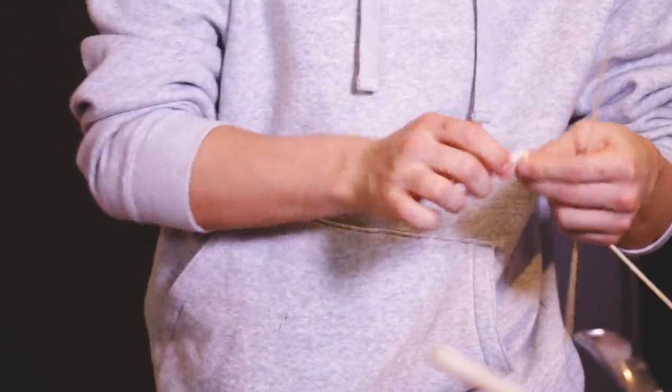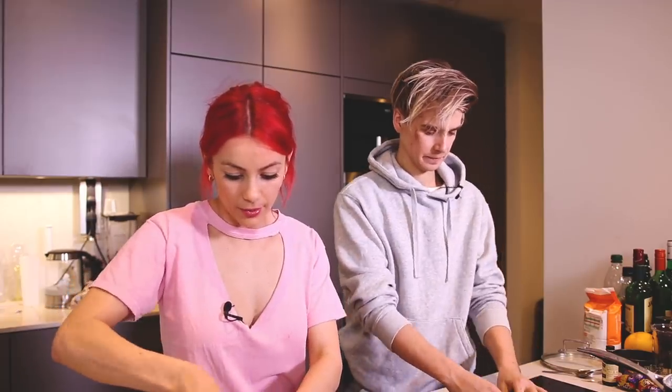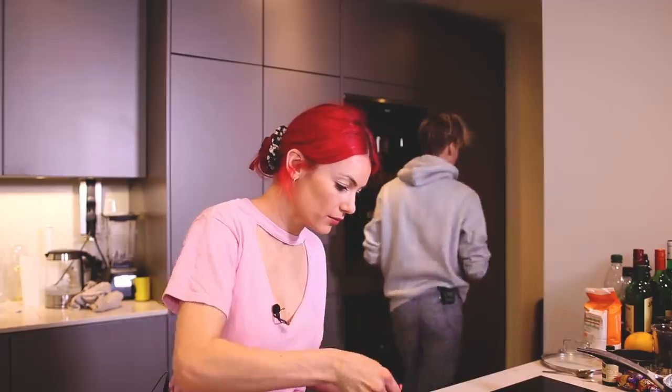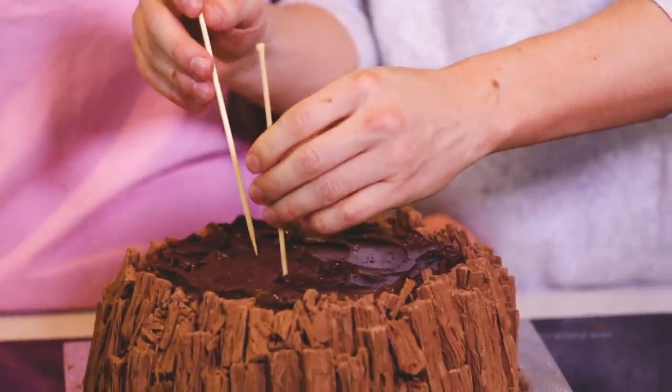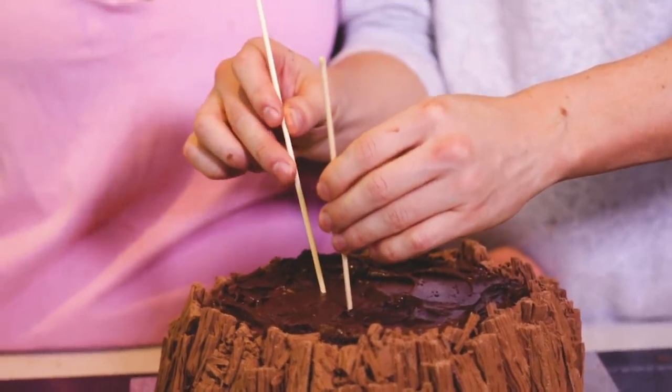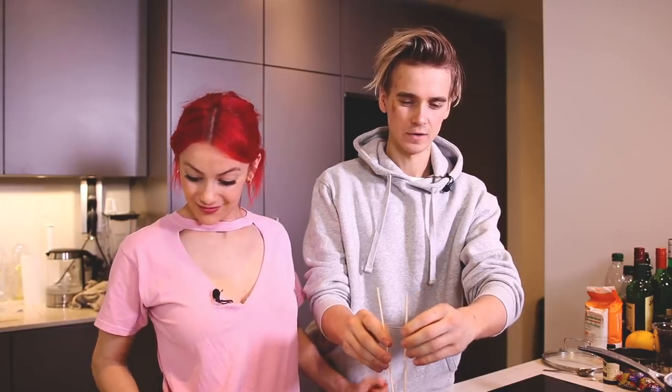Don't look. I'm gonna put ganache on the top just in case before you put them in. Yes. Ganache it up, baby. One. Good job. It's a bit too far down. It's good. Two. Now. Look at that.